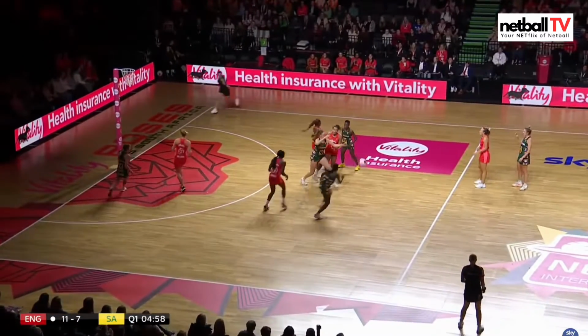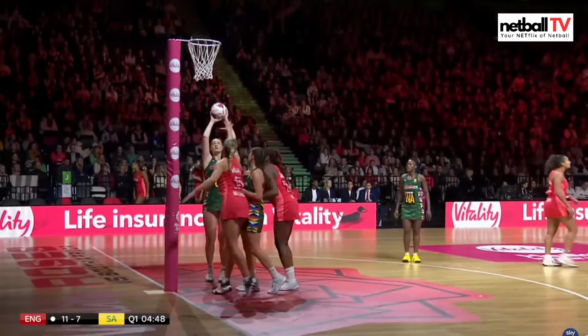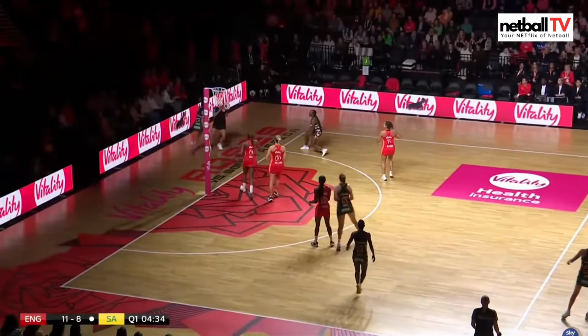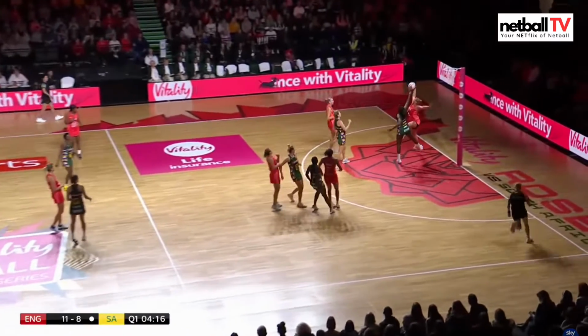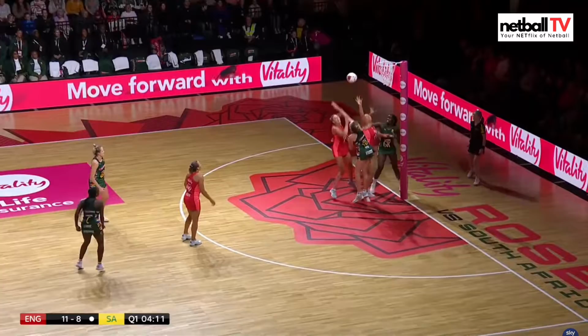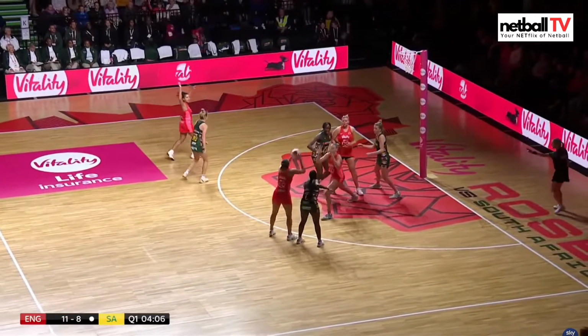And oh, Adio comes flying out there, but a contact call against her. And Venter gets another goal. Wow, that was a beautiful play from South Africa. Unfortunately, Telliard couldn't keep her hands on that one. And wow, that was great. Great work by Joseph. Very quick ball, but unfortunately the shooters didn't convert. But they picked up the rebound.